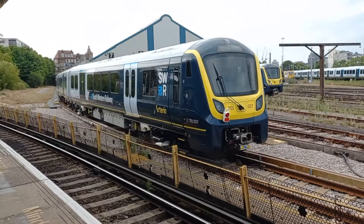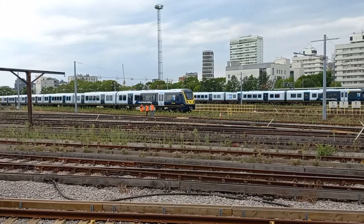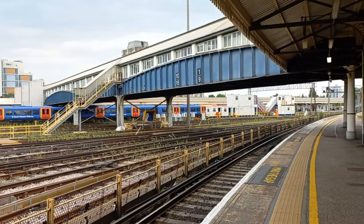So this one here is 701037. And we've got another one, that's 701025 over in the yard. Some track workers passing it there. And of course, we've got the famous footbridge which connects platforms 1 and 2 at the far end with platforms 16 and 17 on the Brighton end.